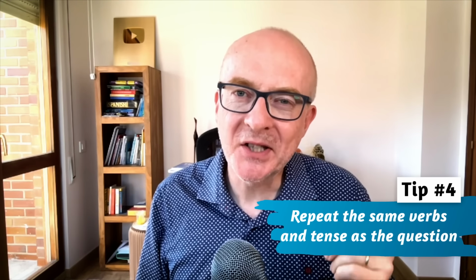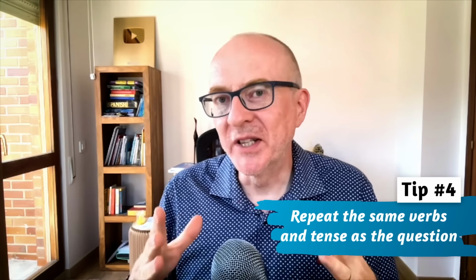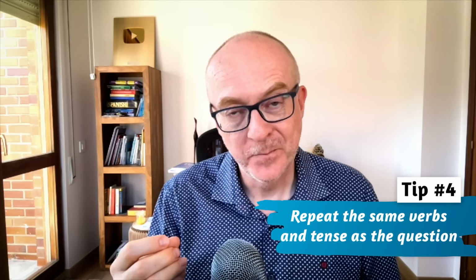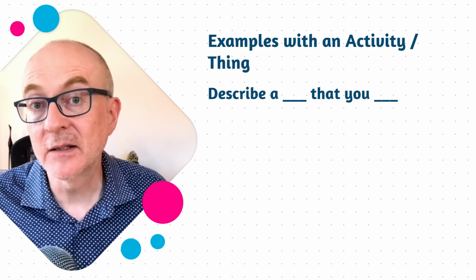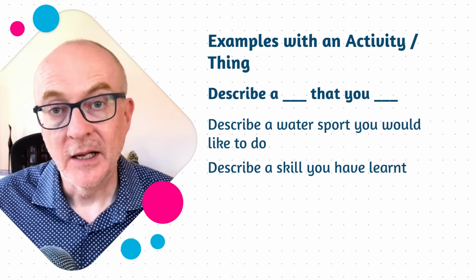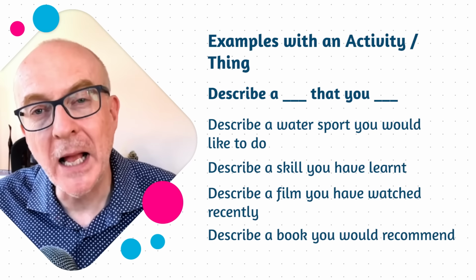Let's move on. Now, another technique, in addition to the above, is to repeat the same verbs and tense as the question. And you can do this for any question, actually, but it works particularly well for activities like sports or hobbies or things. For example, if you're asked describe a blank that you blank, you might get something like, well, these questions. Describe a water sport you would like to do. Describe a skill you have learned. Describe a film you have watched. Describe a book you would recommend.